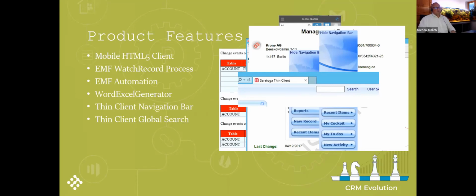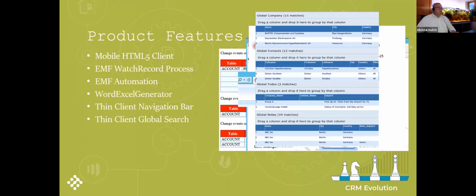So whatever you would like to search for, let's say you want to know what has been discussed about a specific product, or which customers do I have at a specific zip code, or whatever else, you type it in there. And the system uses all the different reports the administrator has predefined. And here, for example, we have a list where the criteria matched with companies, contacts, to-dos, and notes, and all of that in one view. So that is very, very helpful.